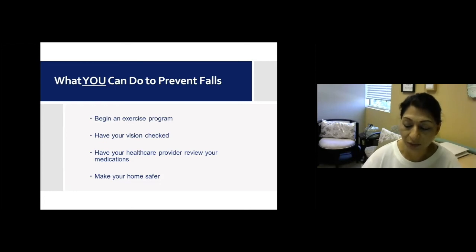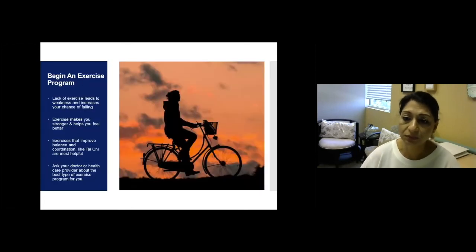And we'll talk a little bit more about that as we go on. So what's with the exercise programs, and why do I bring that up? Because whether we're young or whether we're old, depending on wherever we happen to be in our life, a lack of exercise leads to weakness and increases our chances of falling. It depletes our core strength, right?